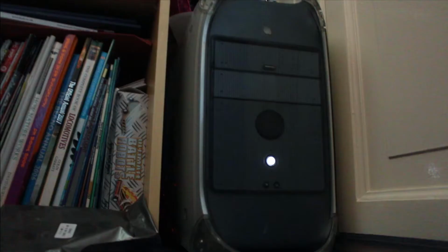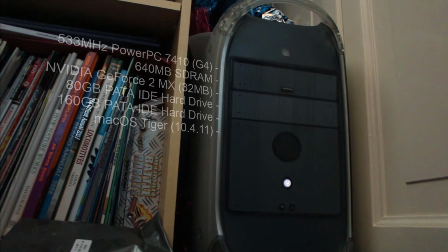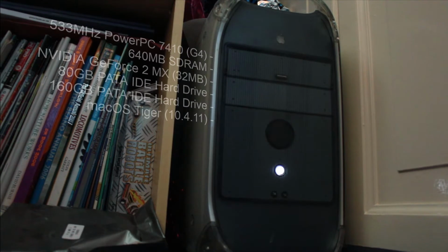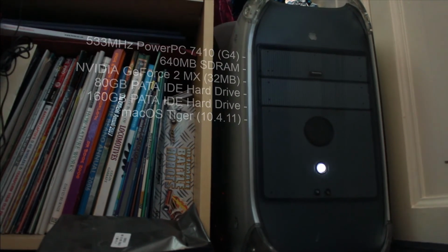The server is a 2001 digital audio PowerMac G4 with a 533MHz PowerPC G4 chip, 640MB of SDRAM, an NVIDIA GeForce 2 MX GPU, and two hard drives with 80GB and 160GB capacities respectively, and is running macOS Tiger. While the Mac can only see 128GB of the 160GB drive, due to limitations with the IDE bus, it has been a great storage server and I back up files I do not want to lose under any circumstances on it.